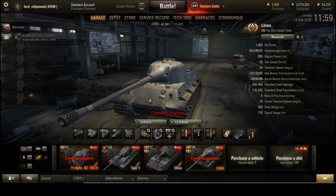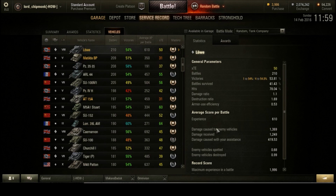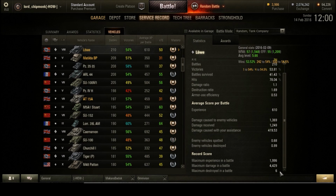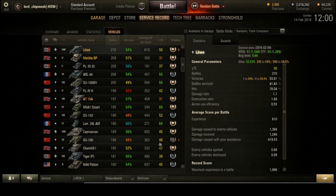In the grand scheme of things, the Lowe isn't great. However, I love mine. I have a lot of fun driving mine. How do I actually do in it? I have no idea. 210 battles played in mine, 54% win rate, 1.1 damage ratio. Bearing in mind the Lowe was the first tier 8 premium tank I ever acquired, statistically it's probably going to be a bit worse than most of my others, so do bear that in mind. Basically 1400 average damage per game is not bad. Yeah, it's alright. Not bad at all.